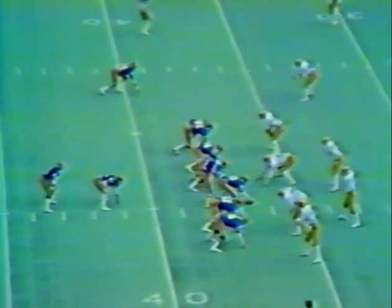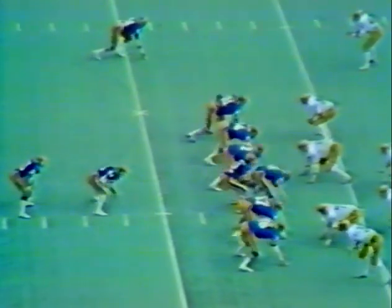Taylor and Jones split to the left. Jones in the slot, Taylor the wide receiver. I formation in the backfield. Pitch to Dorsett, running left. Great defensive play. Breaking through, number 43, Greg Anderson. The ball at the West Virginia 41-yard line.